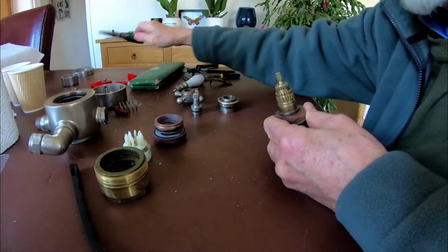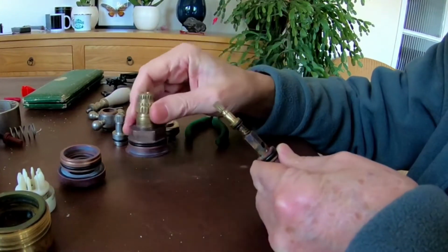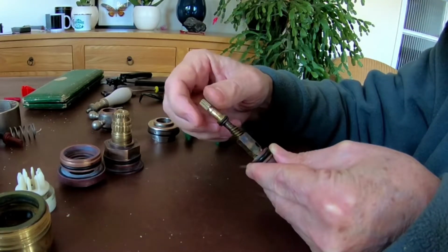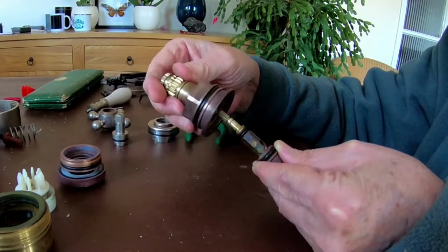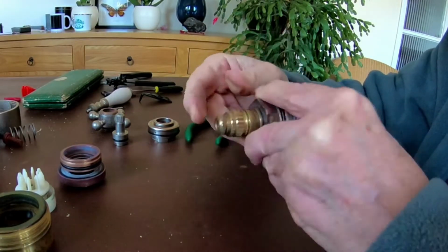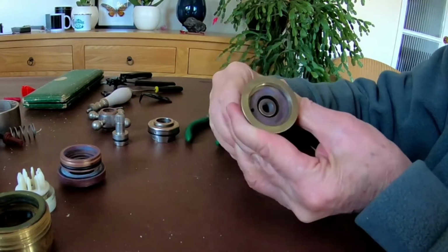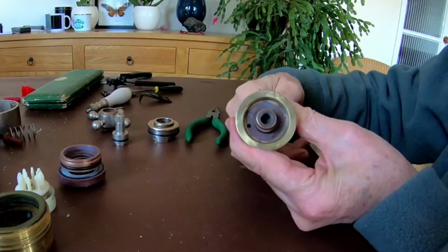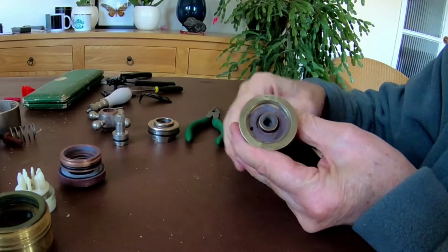And gave this bit a little bit of a tap, and hey presto, that unit comes out, and it has a coarse screw thread on there, almost like a worm thread. So when that is put back in, which it doesn't seem to want to do, there we go. When the tap is turned for hot and cold, it's moving that plunger up and down, which is probably in turn pressing against something.